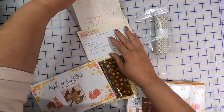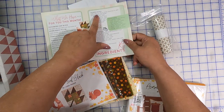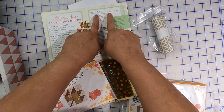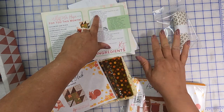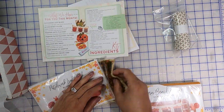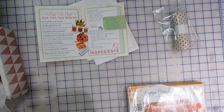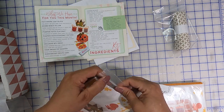Now, the one thing I like about this also is they tell you over here what the line is. So this says, fabric is from the Adele in Autumn collection, and now I know what the fabric is, so if I want more, I know what it was and can get to it.